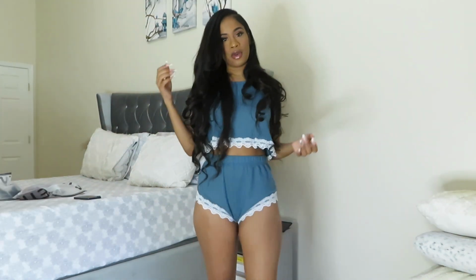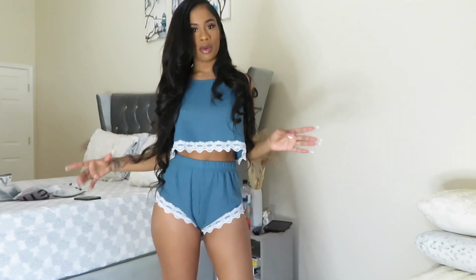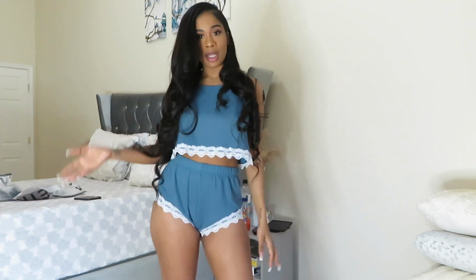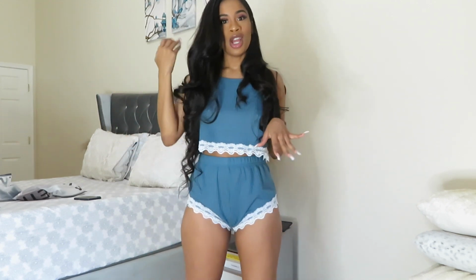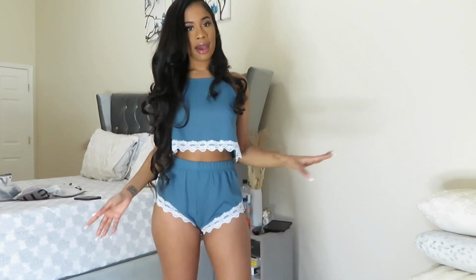So this is number 4. And I like this PJs because it's a knitted type of material. It's not too revealing. It's cute. This is one of those that you could be cooking your meals in the kitchen with when your man is in the house or whatever the case is. You want to look cute. You want to be comfortable. It's not as revealing as the other ones that I have.